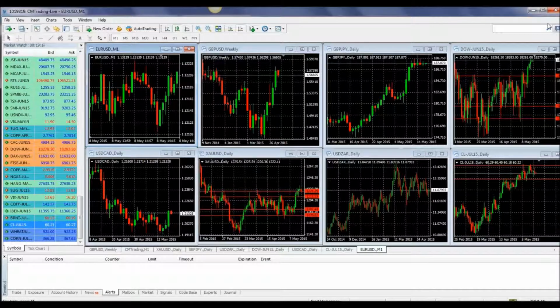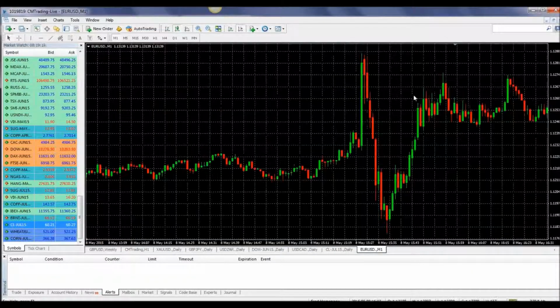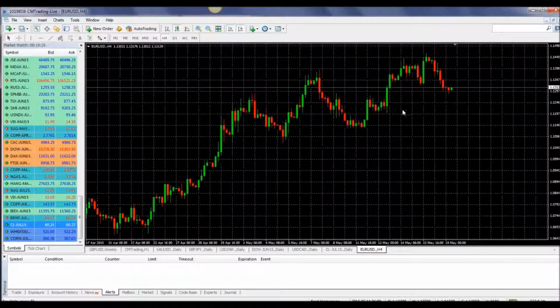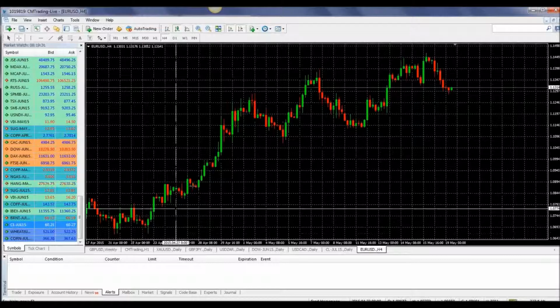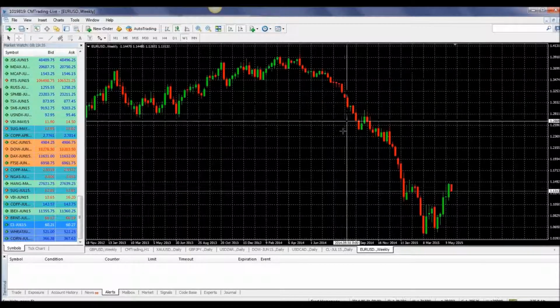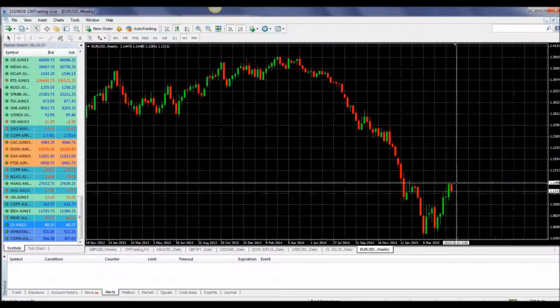But first, let's look at the Euro USD. Let's look at a 4-hour chart. We're looking here at a big rally as we saw before. We went all the way from 104 to 114, and now we've retraced a little bit. Let's look on the weekly chart. And now we're retracing a little bit.